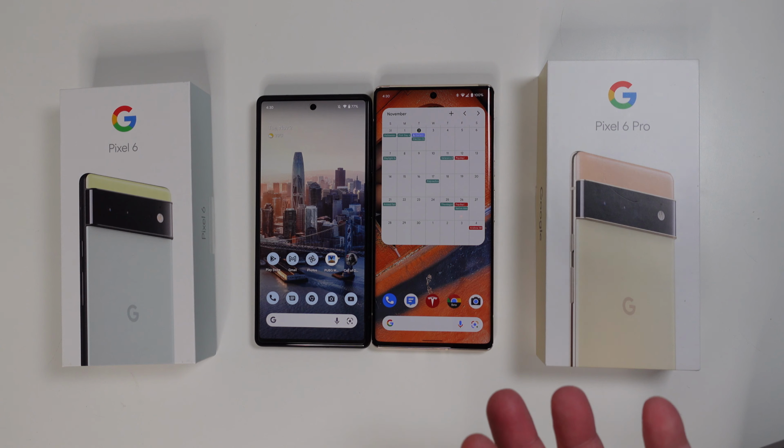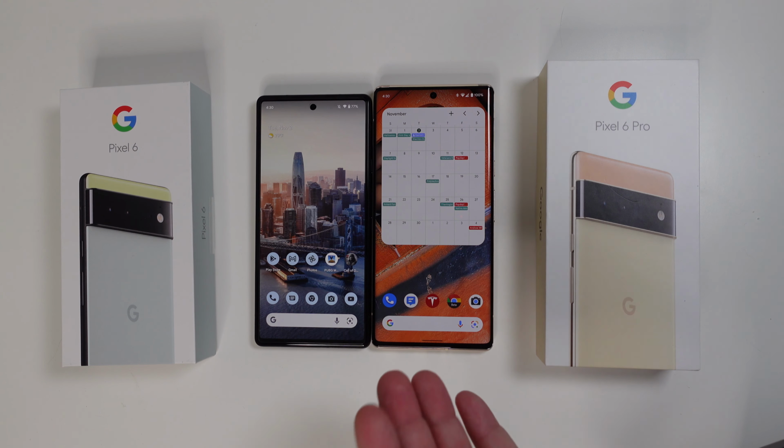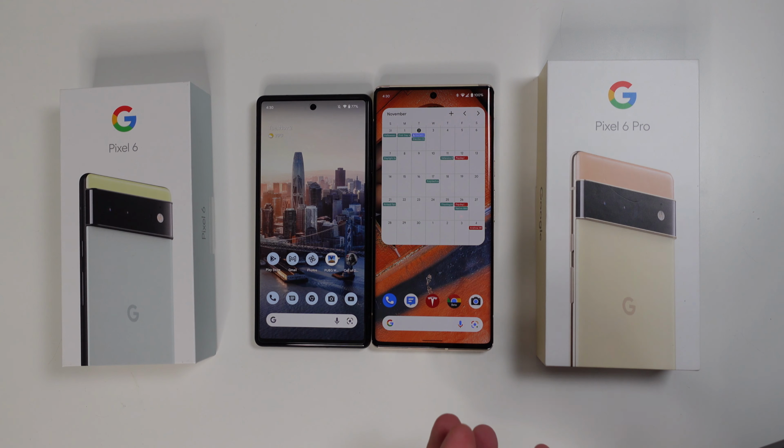So yeah, I don't want to ramble on anymore. That's a quick comparison, a quick side-by-side. Which do you prefer? Throw it up in the comments. Let us know. Did you get one? Are you going to get one? Since that day one update dropped and improved the device, are you interested in more than you were before?